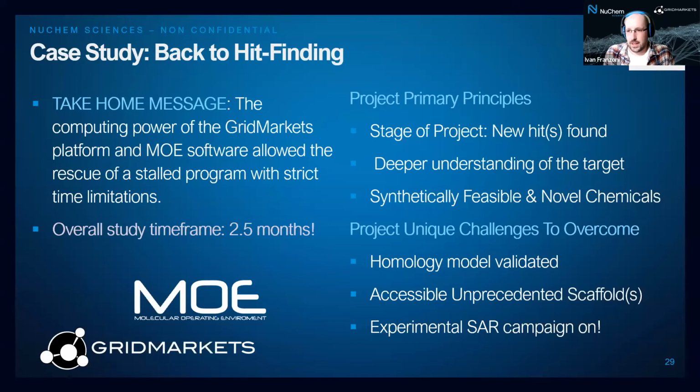So in conclusion, the application of the comprehensive MO software and the computing power provided by the GridMarkets platform was instrumental in the identification of novel, unprecedented, and synthetically feasible compounds acting as inhibitors for the target protein. The study I presented today took the equivalent of 2.5 months of work among computational and biological studies carried out at NuChem. This time includes the preparation of the docking model, the time required to run the calculation on the GridMarkets clusters, the analysis of the data, as well as the idle time required for the compounds to be received by our biology team.